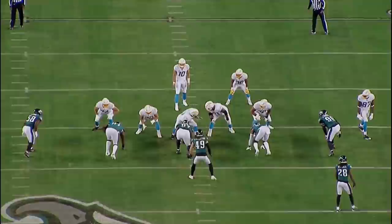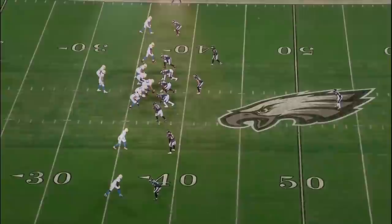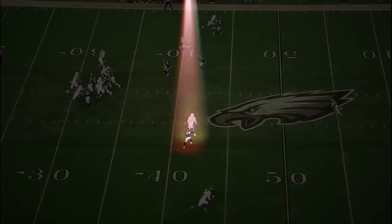Justin in his pre-snap routine kind of surveys that. Which guy am I going to throw to? I'm going to throw to the guy that has outside technique. Hit him on this easy slant to Allen for a big play right in the middle of the field.